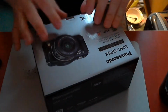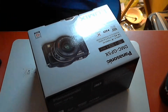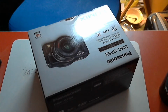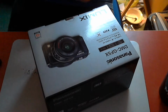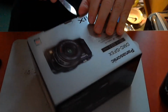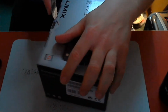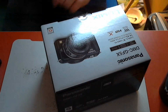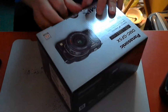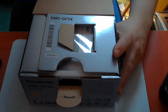So let's get this tape off. And we need our trusty old friend here. The pen knife. Always useful, always starred in every single one of these unboxings I've done, so let's get her open. Without breaking the box preferably. Alright. Let's open her up and have a look inside.